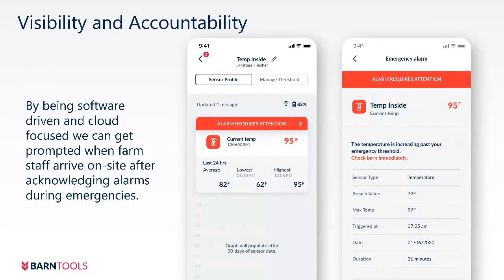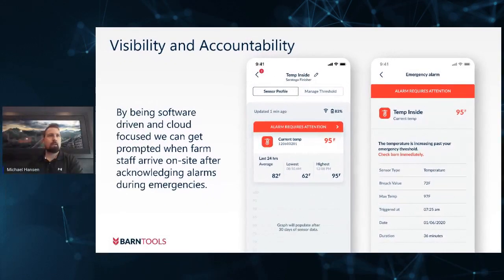So if it's 2 a.m. and a power outage alarm happens, which we all know it's 2 a.m. on a Friday night when most of these things happen, we will actually use the geofence on our alarm system. And if the person who actually acknowledged that alarm doesn't show up, then we send an alert that, hey, no one's on site.